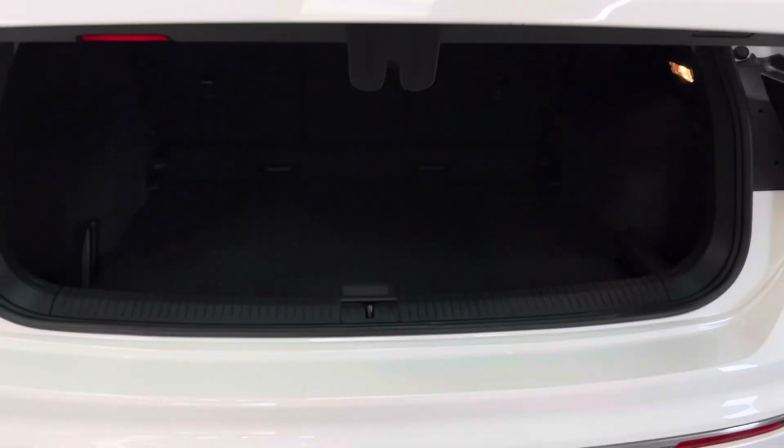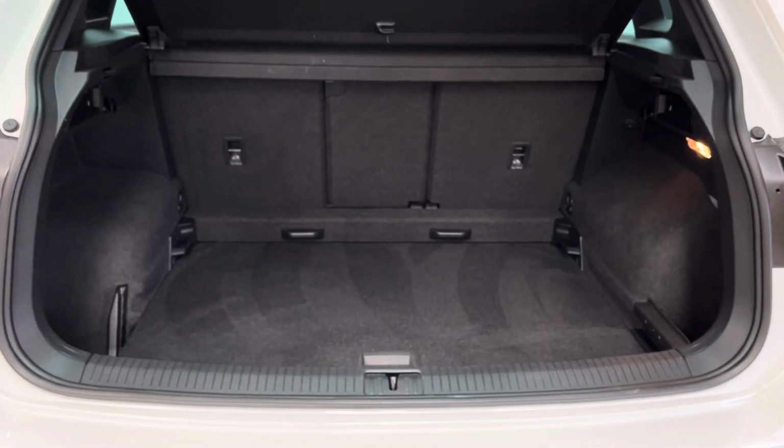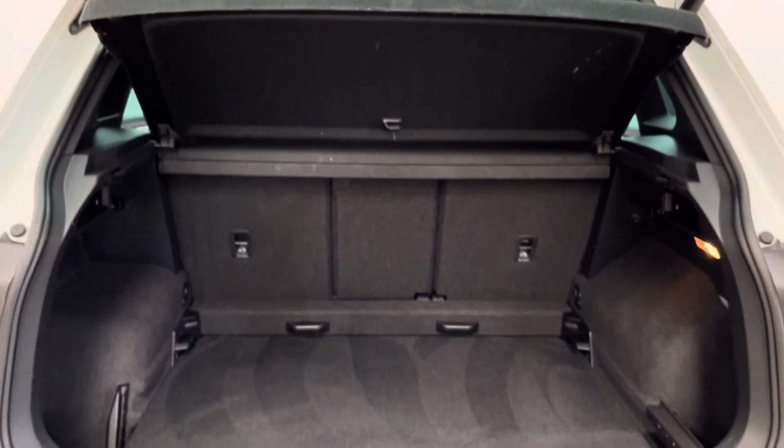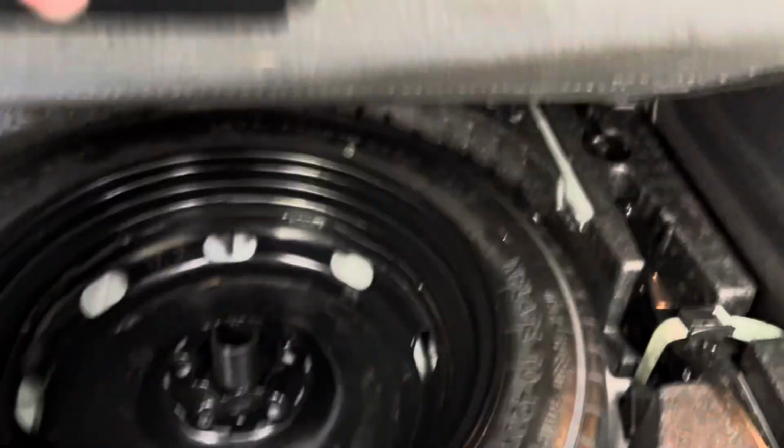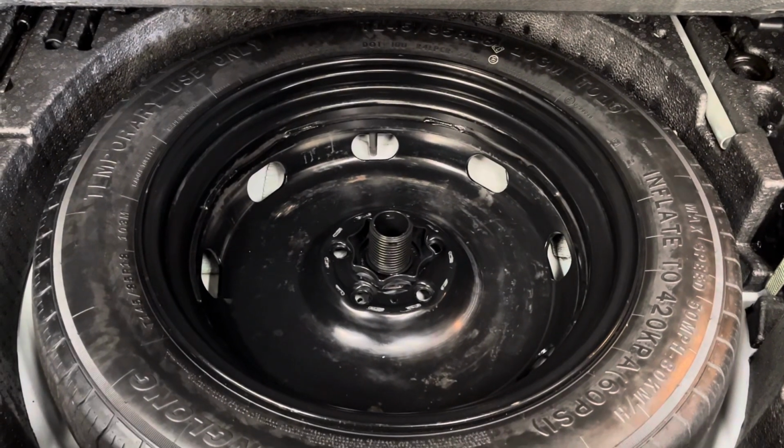As we open the tailgate, which is electric, you have the really good sized boot there with the split folding rear seats and the parcel shelf that's still in place. And then underneath the boot floor, you also have your space saver spare wheel as well, so that's great to see.